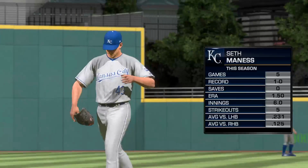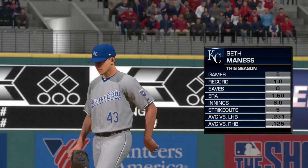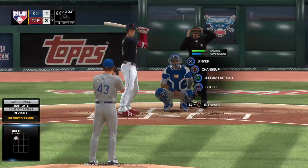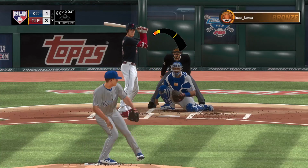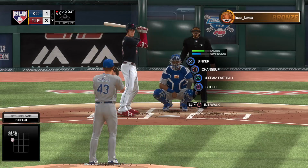Seth Maness enters here looking to get the final out before the 9th inning. 43, Seth Maness, a defensive change for the Royals. Now playing left field, number 16. First pitch of the at-bat. And there's a pitch that just misses the inside corner.